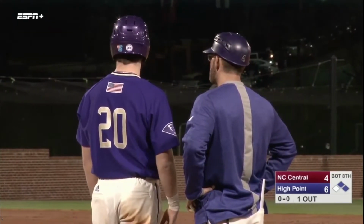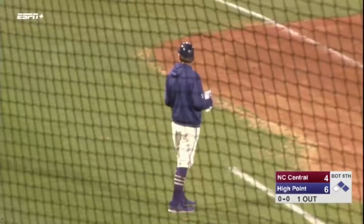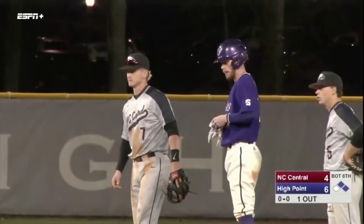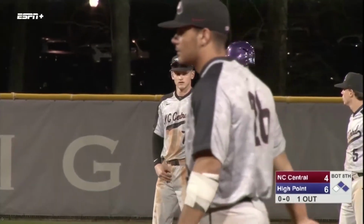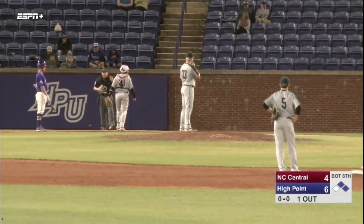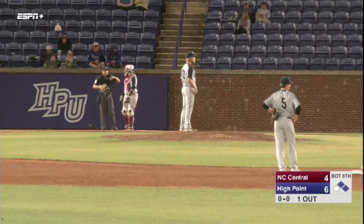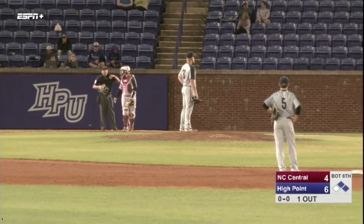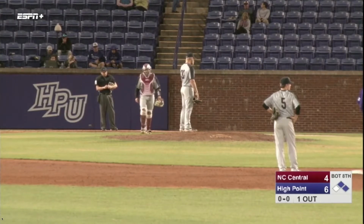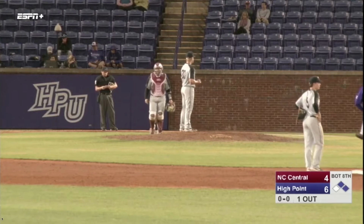After that walk, they are talking and going over some signs down on the field and probably deciding how they want to approach Dunbar, the lefty. Also to make sure signs aren't being stolen as there's runners on first and second with one man out. So for High Point, that is Connor Dunbar that is awaiting his turn. And it looks like they're also giving time for someone to get loose in the bullpen as now they're going to have another meeting on the mound.